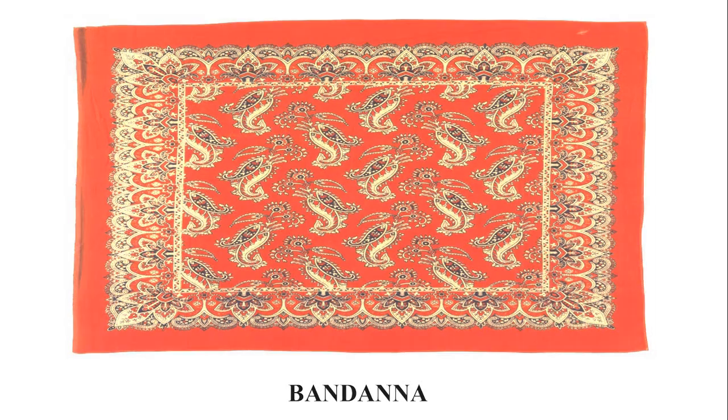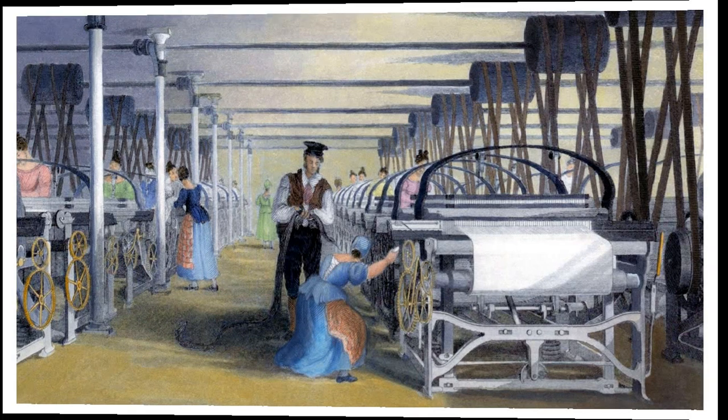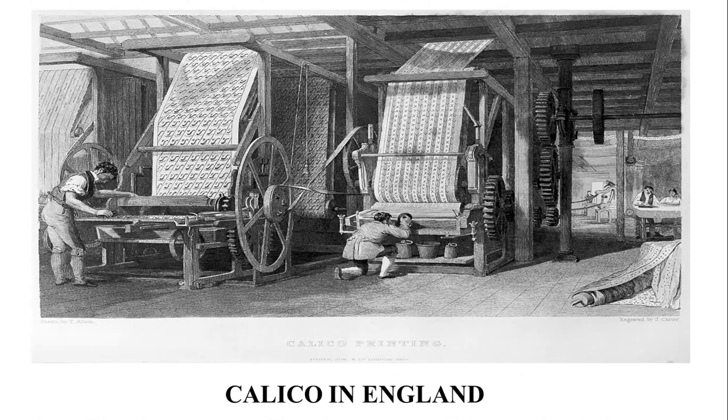By the early 18th century, worried by the popularity of Indian textiles, wool and silk makers in England began protesting against the import of Indian cotton textiles. In 1720, the British government enacted a legislation banning the use of printed cotton textiles, chintz, in England. Interestingly, this act was known as the Calico Act.